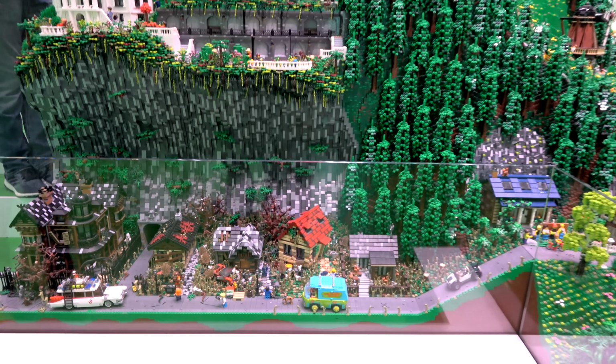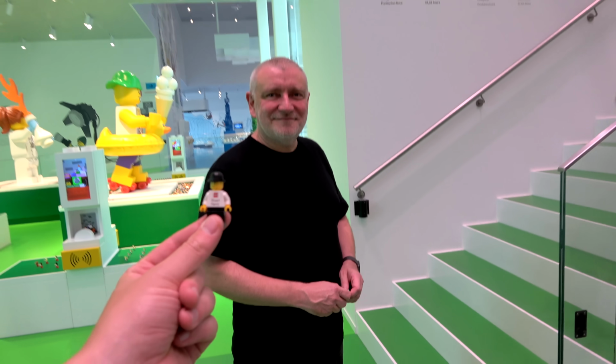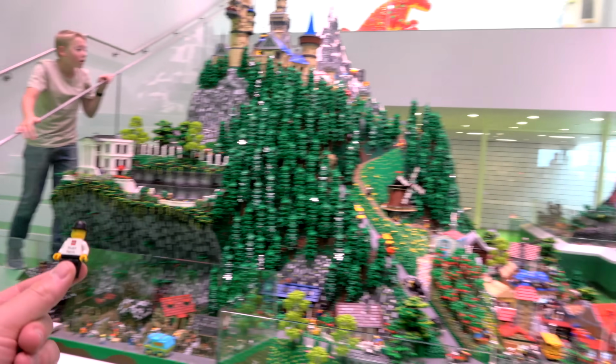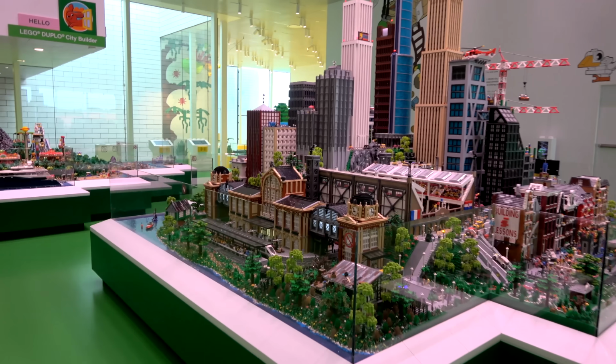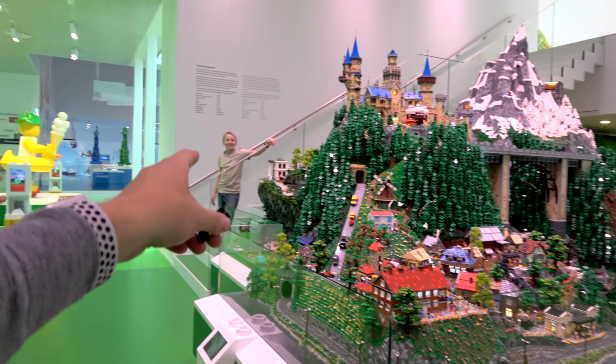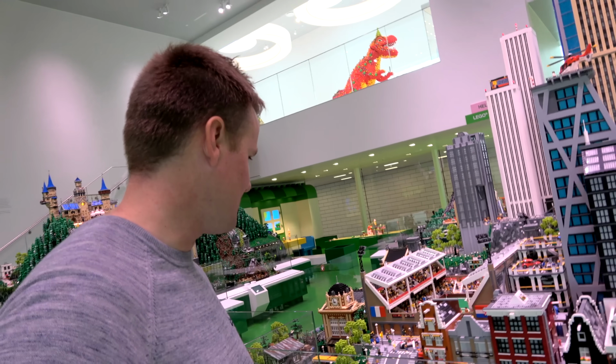Wow, this one's fascinating. Okay, where can we find the Stuart Harris in this? What do you think? Which world did you put yourself in? I'm guessing. It's either between this one or this one. This one? I've already told Lincoln. I think it's this one. Nope. Is it the city? Okay, it's the city. It's somewhere in the city.